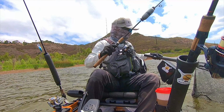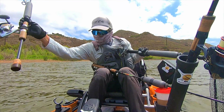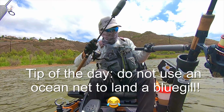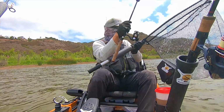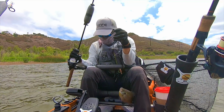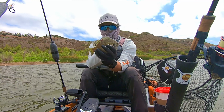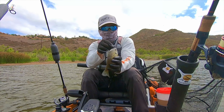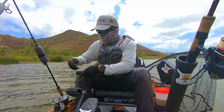Oh, really? Man, it's better than nothing. But even a bluegill can snap 2-pound test, so need to be careful sometimes. Okay, skunk's off the boat. Man, he swallowed it. There you go, bluegill.